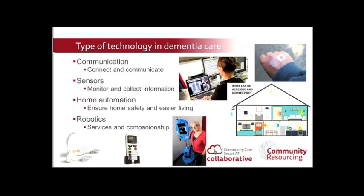Sensors are getting smarter and smaller. These can be placed anywhere in the home to sense temperature, humidity, movement, and so on. There are also sensors which can be worn on the body to detect heart rate, blood pressure, breathing, location, and even infection. Home automation technologies are used to automatically control basic home functions and features. Smart homes use automation to ensure safety and to make the home an easier environment to live in. Things like turning off the lights when no one is in a room and automatically lock and unlock doors.